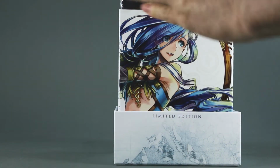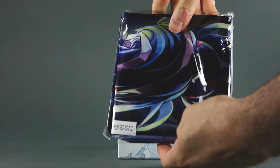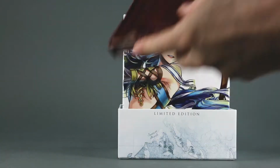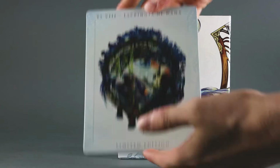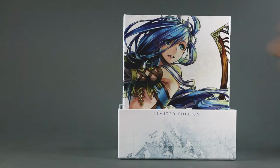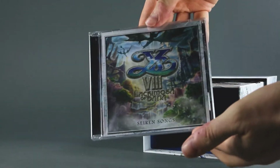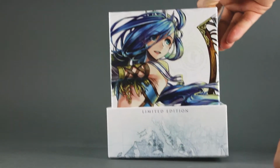So, we have the first item. Absolutely no idea. A cloth poster. A bound art book. The game, of course, and a steel case for the game. Oh, there is something else. Yet another art book, and I felt someone here. A portion of the soundtrack, and the inner box shows Adol on one side and Dana on the other.